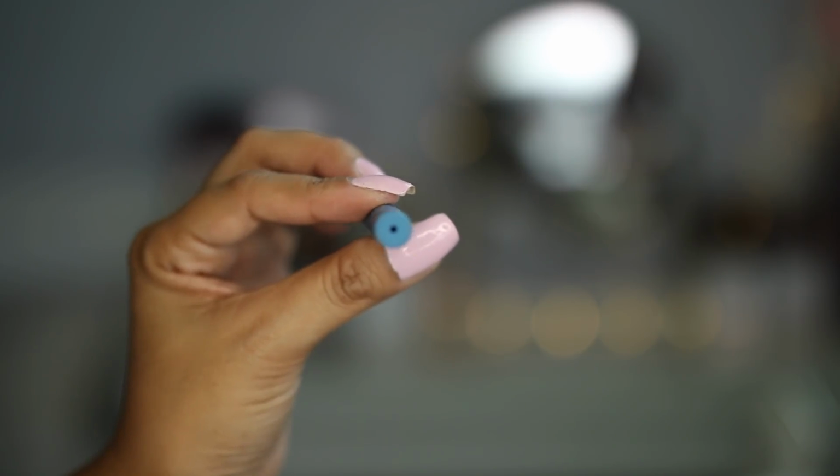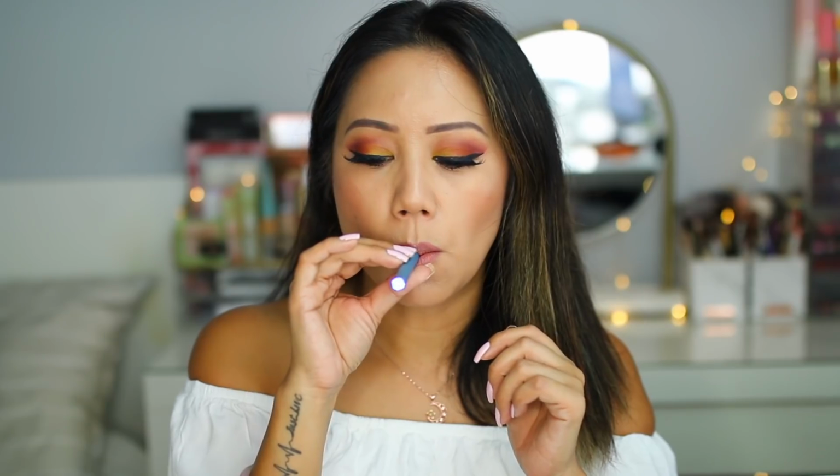You have a little hole up here. This is where you're supposed to inhale it through your mouth, and then you exhale through your nose. I've also seen some people just exhale it through their mouth. I believe this will last you about 200 breaths, so you're advised to take about 2 to 3 breaths per day.